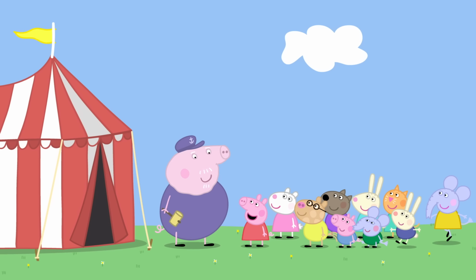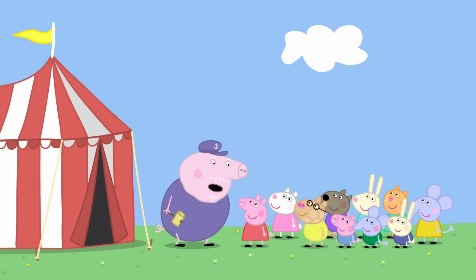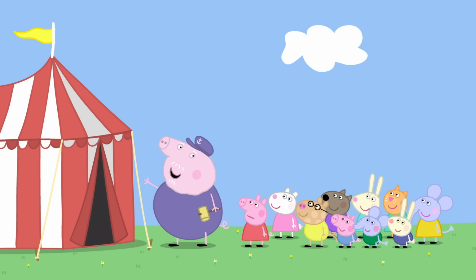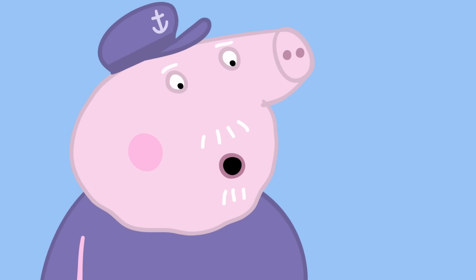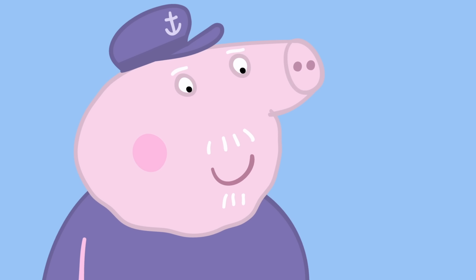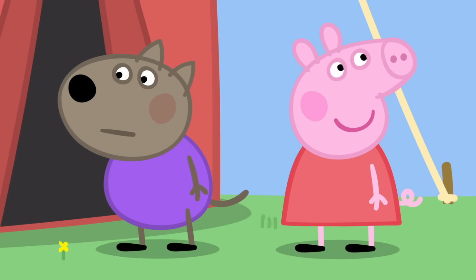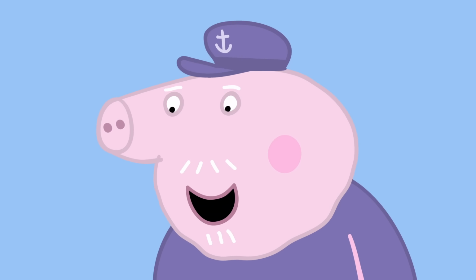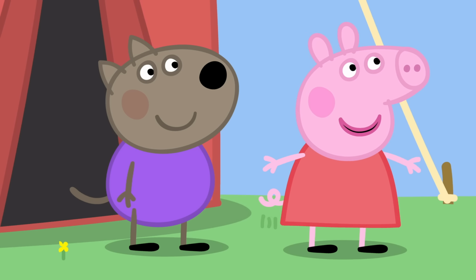Grandpa, can we see the circus? Circus, Peppa? There's no circus here. Why have you got a big stripy tent then? This is for Granny Pig's garden party. Oh. What's a garden party? It's where grown-ups stand around talking. What a waste of a good tent. A circus would be more exciting. Why don't you make your own circus? Yes! We can call it Peppa's Circus.